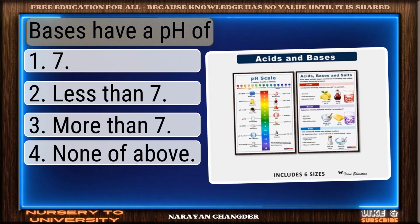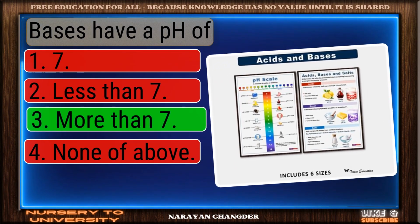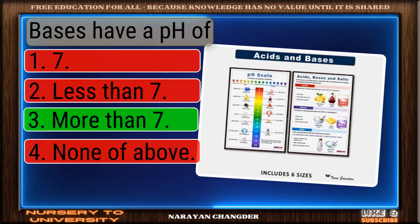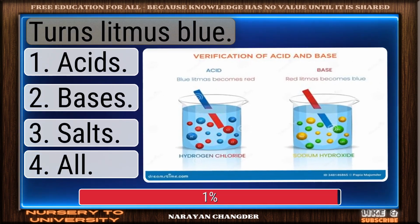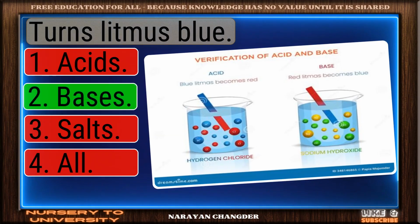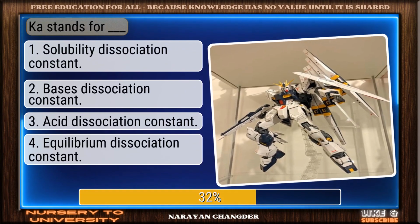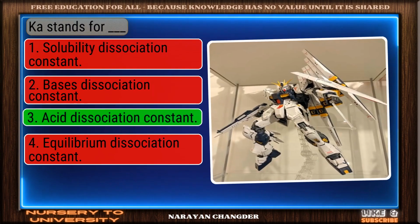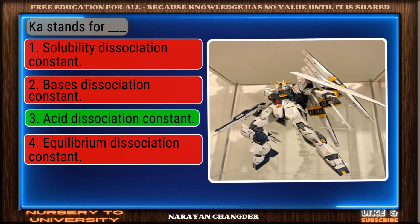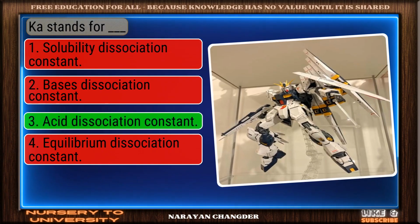Bases have a feature of. On track. More than 7 is the correct answer. Turns litmus blue. Correct. Bases is the right answer. Ka stands for dash. Good thinking. Acid dissociation constant is the right answer.